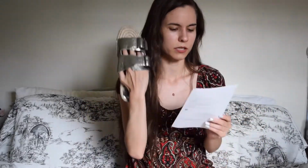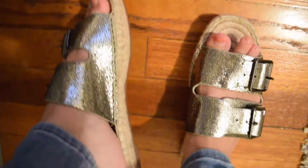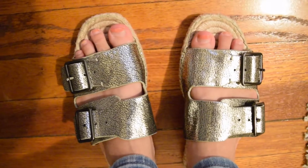Then I got another pair of sandals. These are by Splendid. These normally would be $68. They sell them for $21.99. I tried these on. They weren't my thing. They're kind of silvery, so that's not really my metallic of choice anyway. So yeah, you can see them on my feet, but long story short, I'm not keeping them. They're fine.